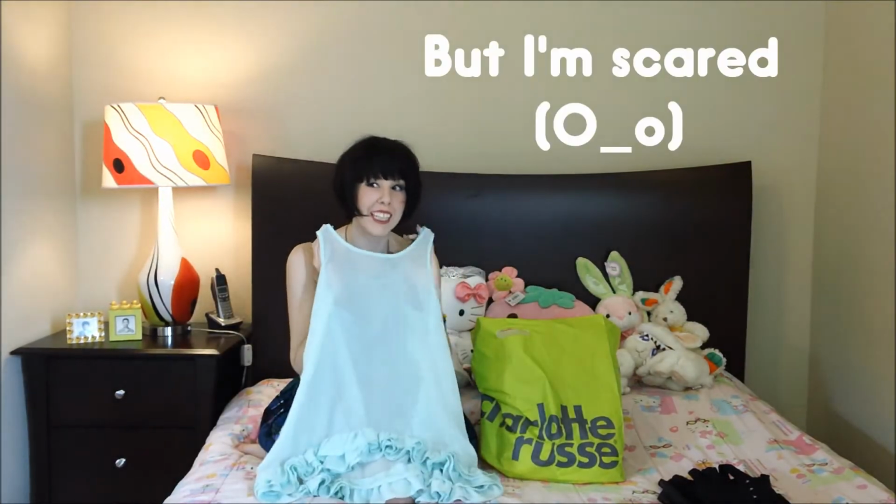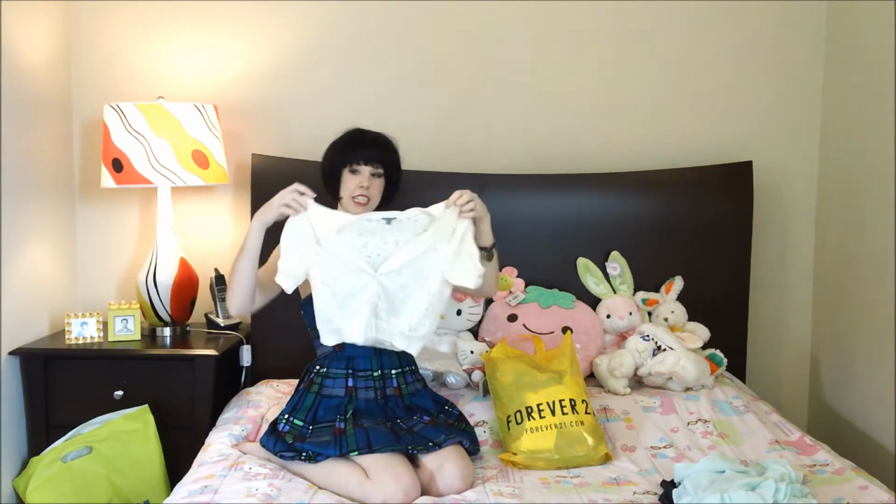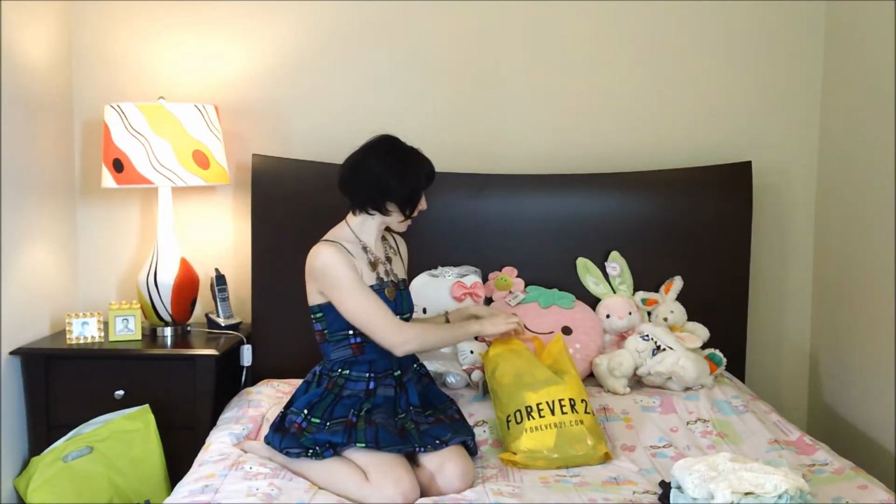It's also a great nightgown. Look how sheer it is. I can still see you. So cute. I thought this was really cute for Lolita because of the puff sleeves, and it has a nice little flower detail on it. Yeah, so cute. Alright, so moving on to Forever 21.